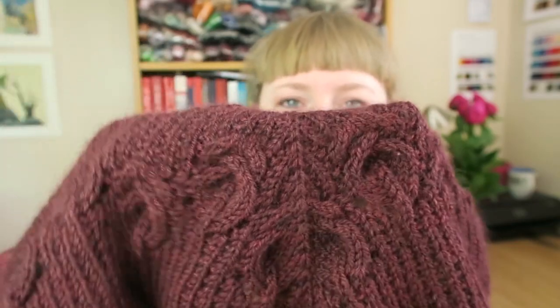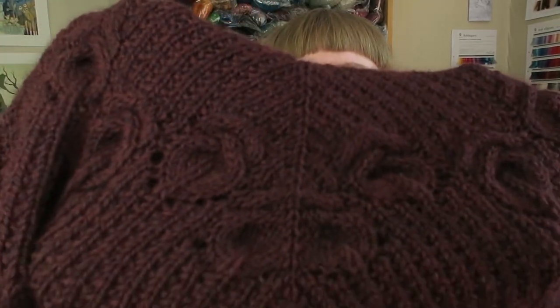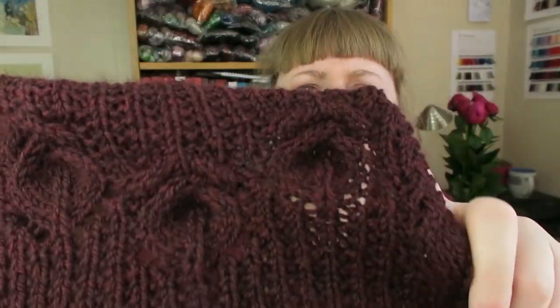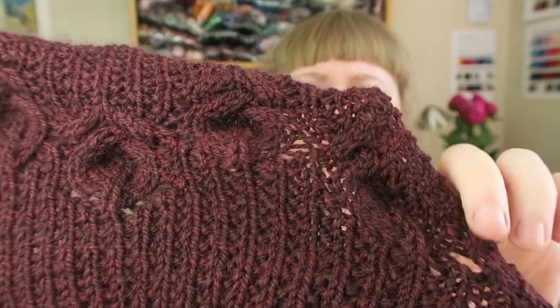I was knitting through and I thought, why am I just doing one of the cables here and one there? Here I'm doing two and two, but here's like, what? And then the way it's coming together, oh yes, yes. And the same thing is happening on the outer edge here. You can see how just half of the cable is slowly emerging here.